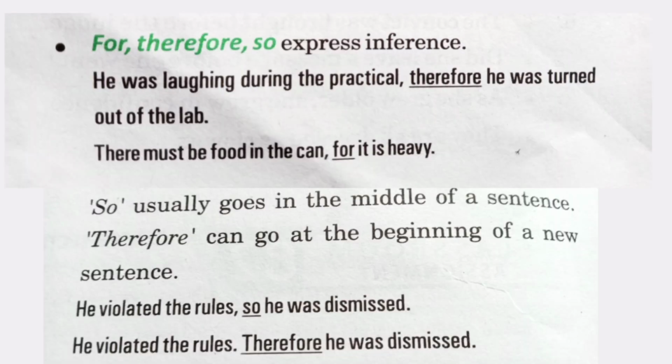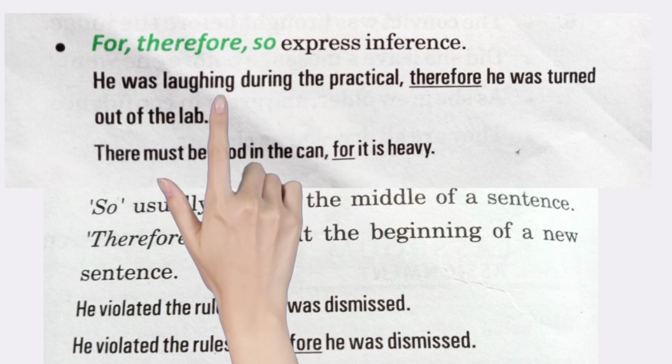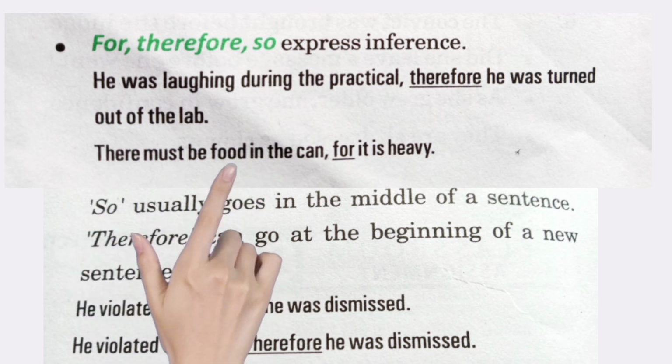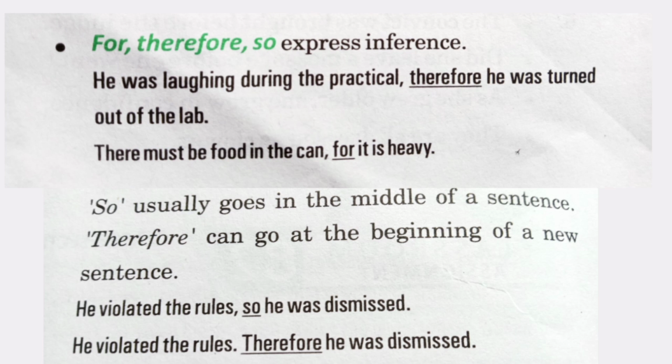For, therefore, and so. These are conjunctions which are the replacement of because. They all express reason or result. Like, he was laughing during the practical, therefore he was turned out of the lab. Now, he was turned out or expelled from the lab because he was laughing. There must be food in the can, for it is heavy. Means there must be food in the can because it is heavy.